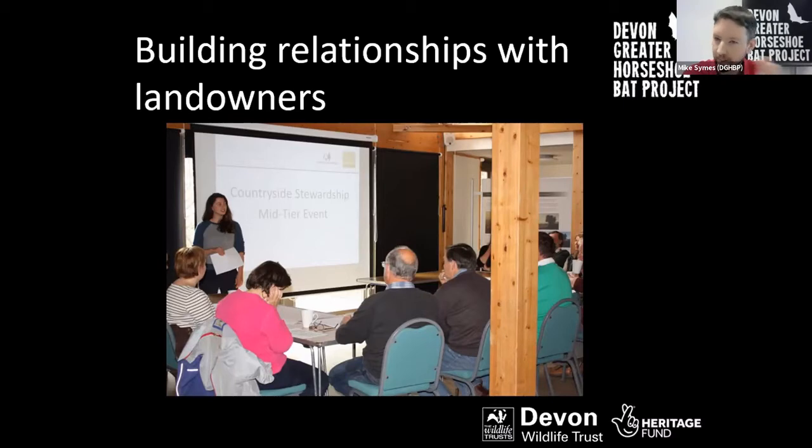And then once we've perhaps identified some of those potential ideas, we then look at, okay, so how do we make that happen? What mechanisms are available to us to enable that? And so that could be, like I mentioned, using our own BATworks scheme, perhaps for small projects, helping with Countryside Stewardship applications for those landowners that want to bring in wider farm scale management and creation works.